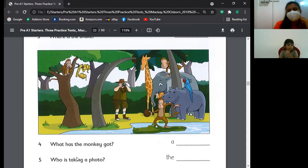Next one. Who is taking a photo? The man. M-A-N. Are there any other answers? He's not the man, he's the animal hunter. Maybe I have to say man. He's an animal hunter. Okay. The man. Yes, hands up. Who has got all correct? Oh, yes, good. Okay. Hands down.